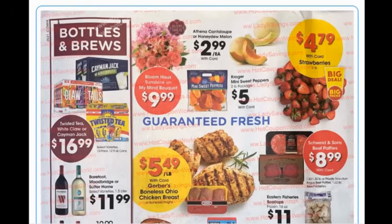Anyway, on the left-hand side of the screen is the bottles and brews section. I'm not going to read those to you, but feel free to take a gander at it or go directly to Lady Savings to check it out for yourself. So the bouquet this week is going to be the Bloomhouse Sunshine on My Mind bouquet for $9.99. They always feature a bouquet, which is kind of nice. We never buy any bouquets, but maybe you need one.